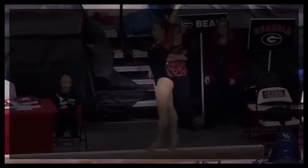She is attacking this routine. Good full turn, no problem there. Front aerial into her twiddle jump. Flawless. Excellent. That was, yeah, no movement of any kind. That's exactly why she's in this leadoff position on such a hard event to lead. Just that little balance check on the series. Everything else has been spectacular for Mary Beth.